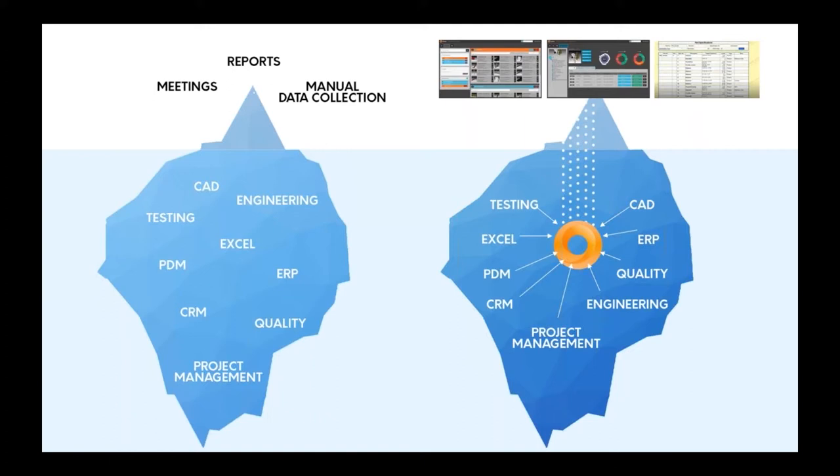So we did this project, it took us about 6-7 weeks. They got this dashboard and it showed them exactly where they were from half a dozen different data sources. CATIA, DMU, there was an issues database, there was another database, and there were also some spreadsheets.